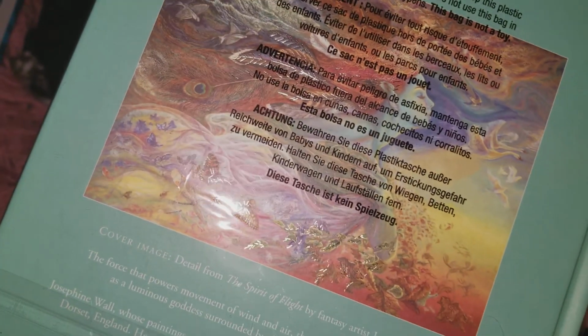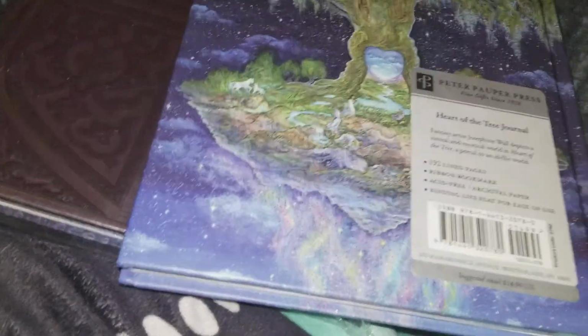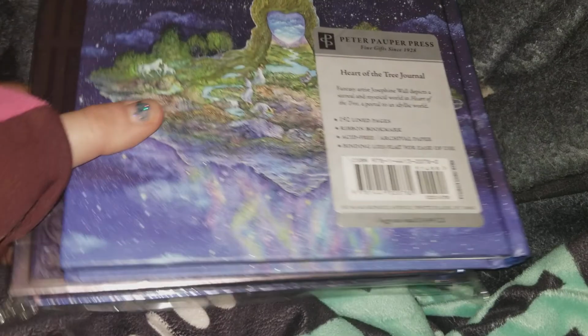But the painting is called Spirit of Flight, by Josephine Wall. The Peter Piper Press did publish that, just FYI. These two are published by Peter Piper Press as well. They haven't been written in, obviously, either. But I love them. Look at the pages. They're beautiful. It's so cool. I can't wait to use them.